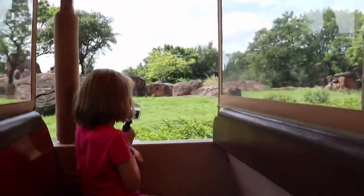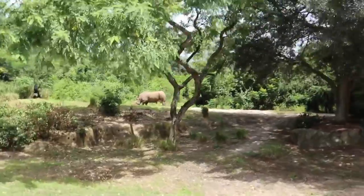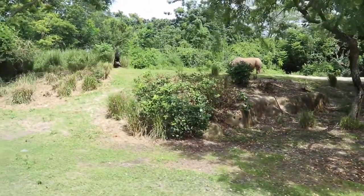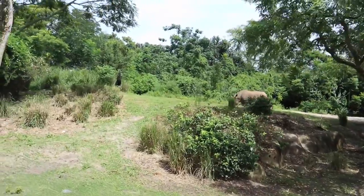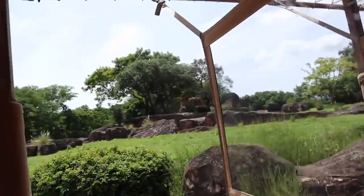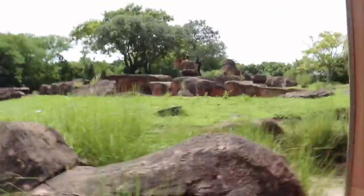Ooh-wee. Look at the rhino. There is another of those white rhinos up on the top of that hill there on the right-hand side as well. And it does look like just up ahead, we are in luck. There is at least one lion up on those rocks. Ooh. You can see the male there with his majestic mane.